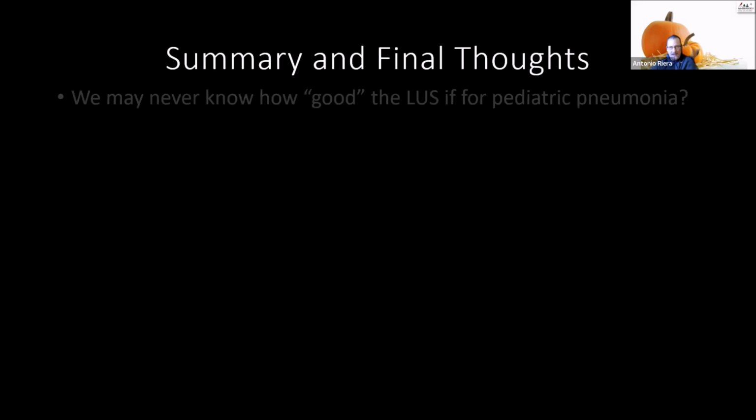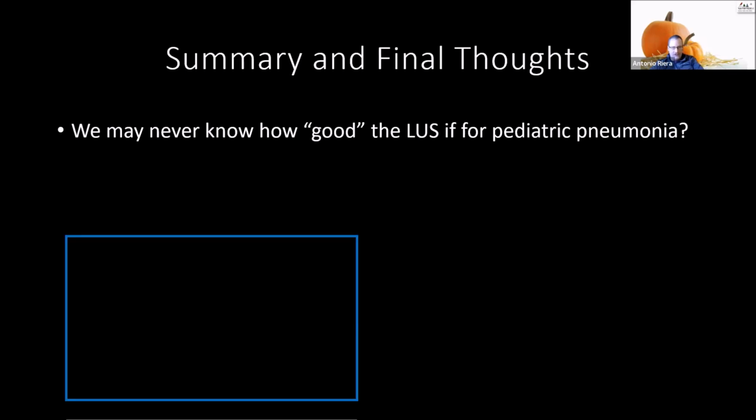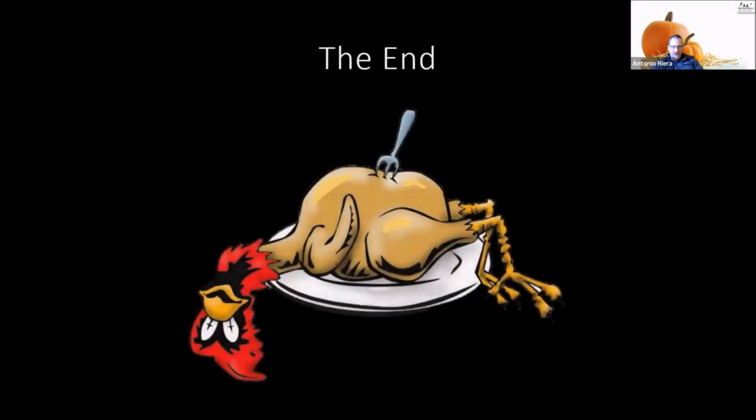And then our reference standard is flawed. So we're not going to compare ultrasound to CT scan. And so we may never know how good lung ultrasound is for pediatric pneumonia. And I actually am in the camp where an X-ray is fine. It's a fine option. It's nice to have options in life. It's busy. Lung ultrasound takes time. The patients don't always cooperate. So it's not the end of the world to get an X-ray. Sometimes it's better and easier for everybody. And with that, I'm going to stick a fork in it and finish.